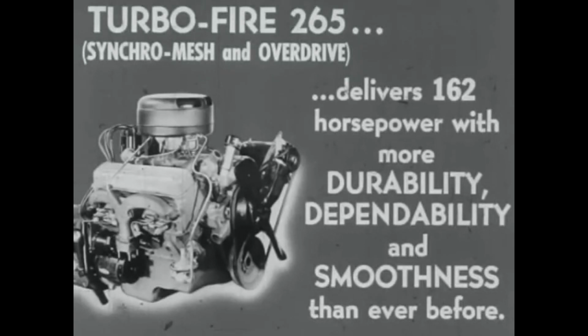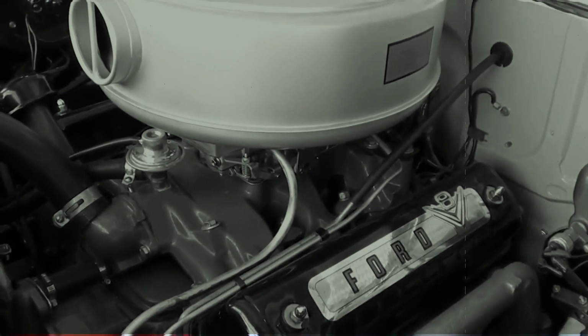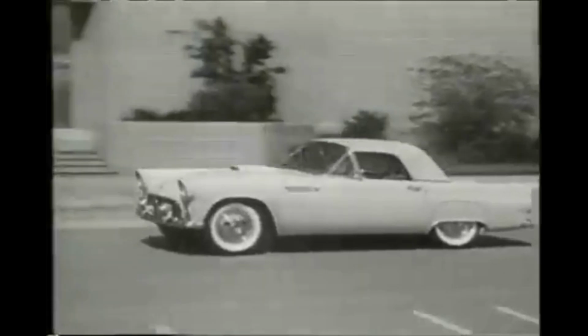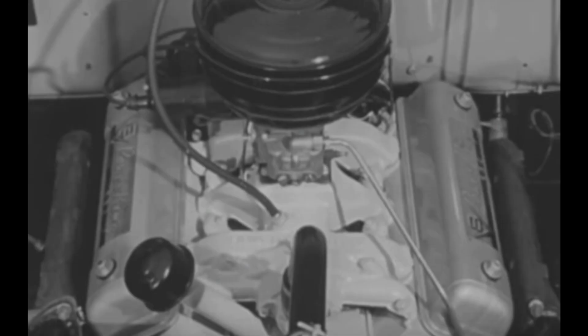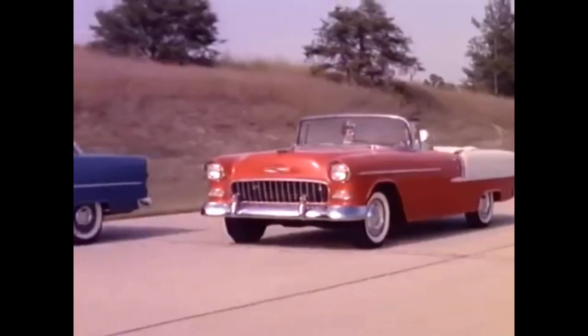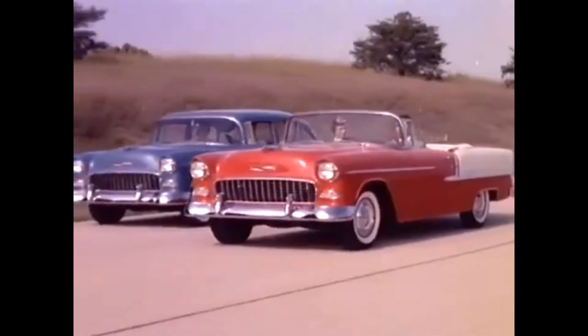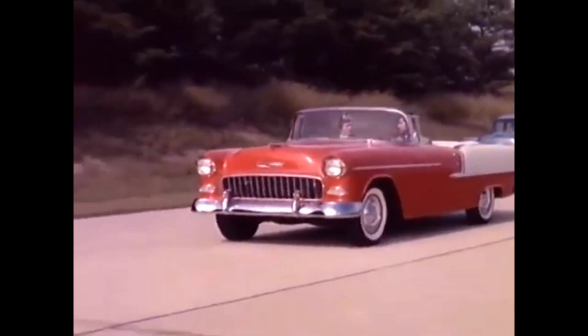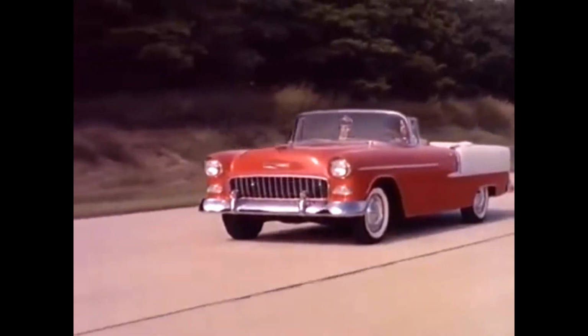Not to be outdone, Ford increased its displacement to 272 cubic inches and introduced the Thunderbird with a 292 cubic inch engine. Ford also introduced new styling changes in 55. But Chevrolet was now ready to play catch-up with its completely redesigned models. Here's a look at the all-new 55 Chevy.